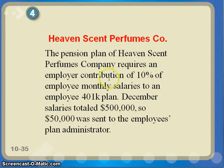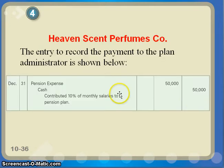A pension plan of Heaven Sent Perfumes requires an employee contribution of 10% of employee monthly salaries to an employee 401k plan. Basically, we know that $50,000 has to go away. They are going to contribute $50,000 on the employee's behalf. So as far as a journal entry goes, it's simply a debit to pension expense and a credit to cash. The company has an expense of pensions that they're paying out to their employees, which is a cost of doing business, and a credit to cash for that $50,000.